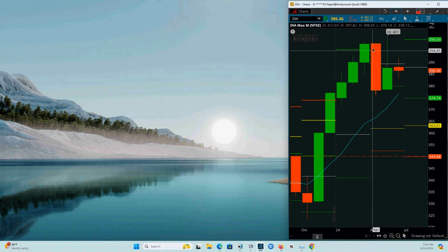For the quarter, we started above pivot. We ended up coming back down below pivot for this quarter. We tried to go back above pivot and made an all-time high last month. But since then, we have come down and we're hanging out right around here.